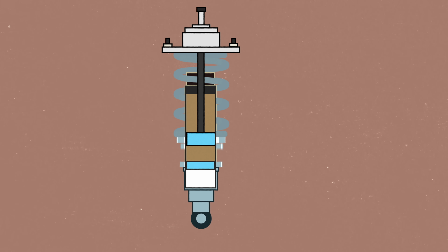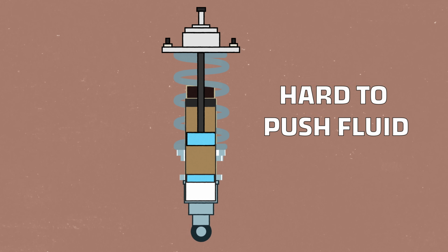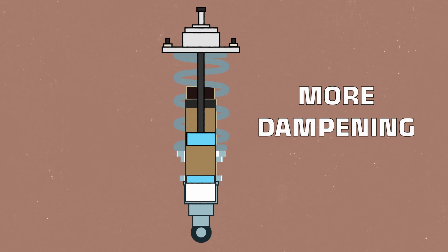For example, the faster the suspension moves, the more resistance they provide. It's harder to push that fluid through the tiny hole quicker, which in turn provides more dampening resistance. It and the spring is what prevents the shock from bottoming out.